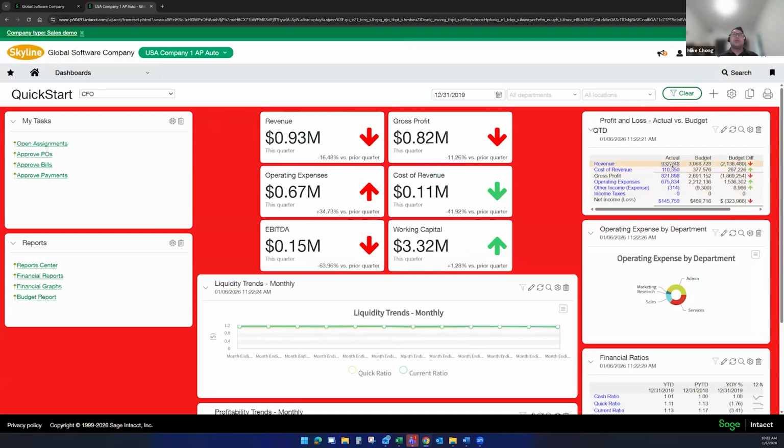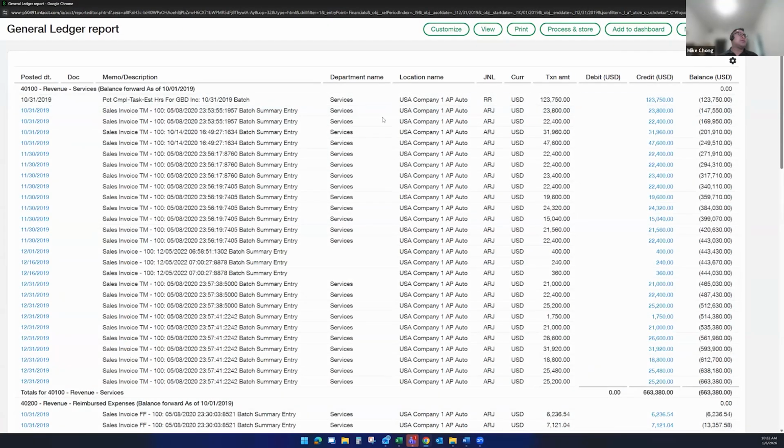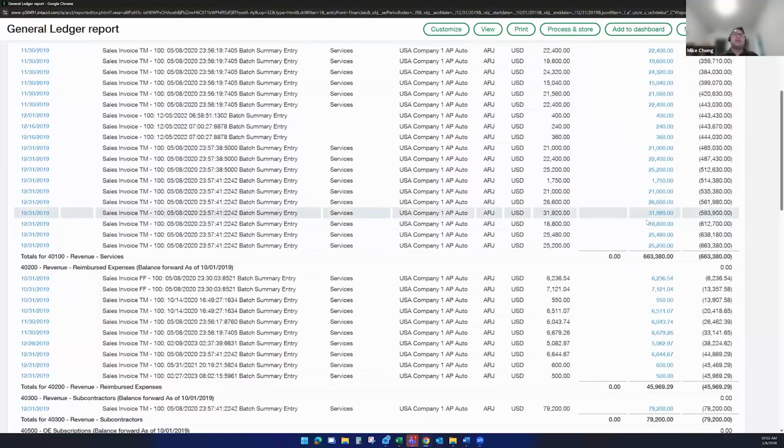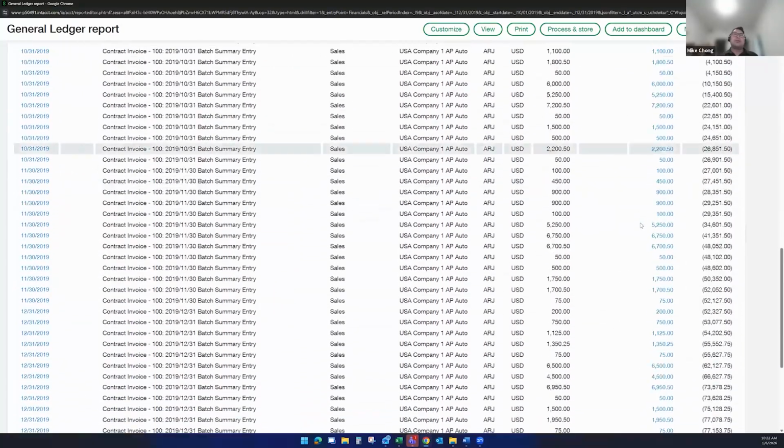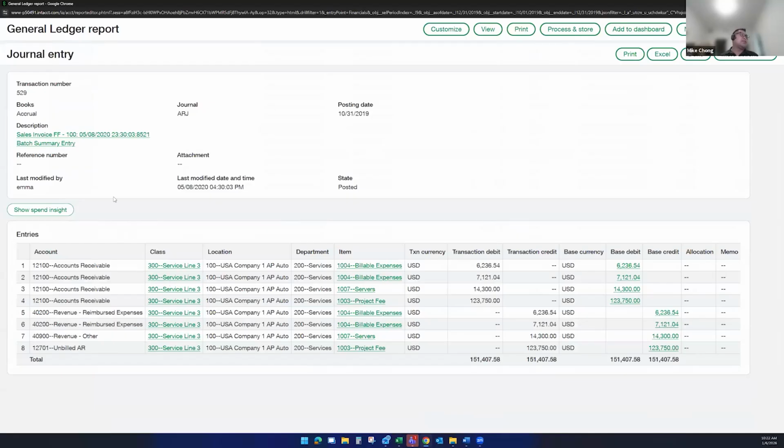We can also drill down if we want to see what made up our revenue of this 932,000. If we click on that, it'll drill down right to the GL report. And if there are anomalies that we want to take a look at, say, for example, this 14,000, why was this so high? You can take a look at that and it'll drill down straight to the journal entry. It'll also tell you who did the journal entry and the date that this journal entry was done.